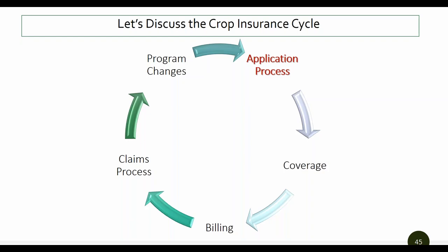It also shows the available insurance options, levels of coverage, price selections, premium rates, and premium discount amounts. Also, special provisions list the program calendar dates and special statements which may further define, limit, or modify the coverage. So let's actually talk about the application process.